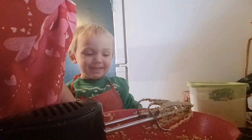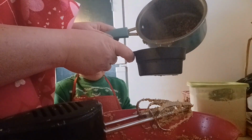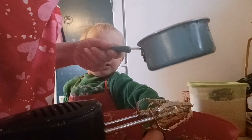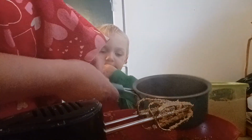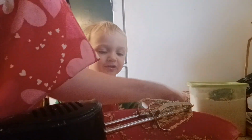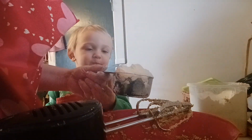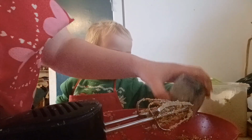Now I'm going to pour off most of the water into my cup. I'm going to add some of this water to the raisins, but not all of it. I'm going to add all the raisins to... Ooh. Don't! Hot! Hot! And I'm going to add 2 cups of flour. Oh, you're going to add 2 cups of flour? Stirring.